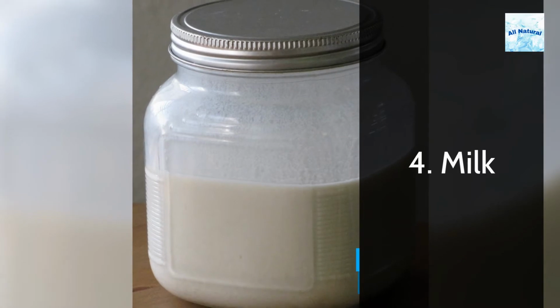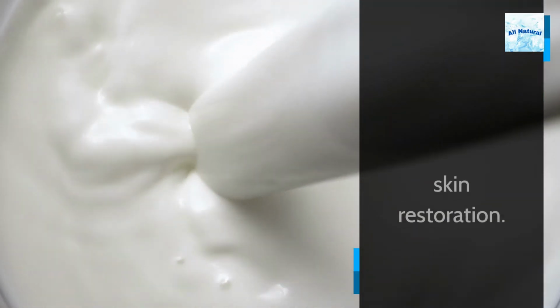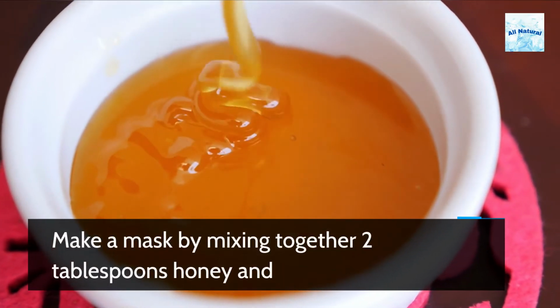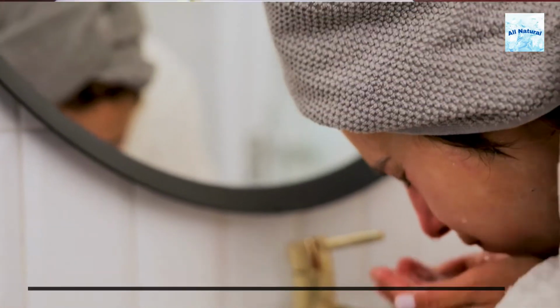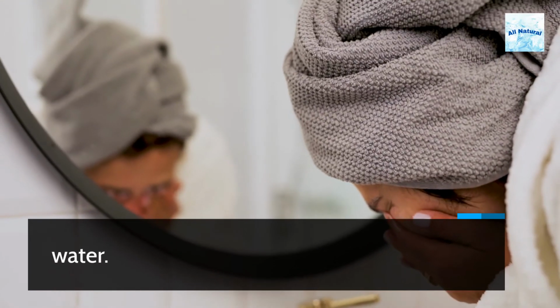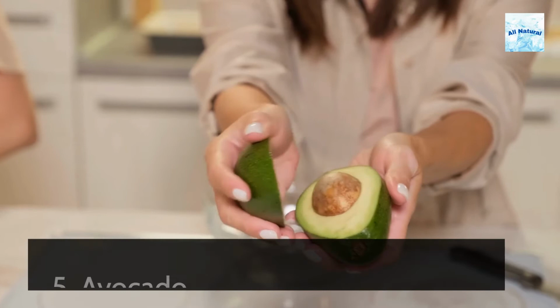4. Milk. Milk is another natural moisturizer that can really aid in skin restoration. Make a mask by mixing together 2 tablespoons honey and 2 teaspoons milk and then heat. Apply with a brush, wait 5 minutes, and then rinse with lukewarm water. Repeat once a week.